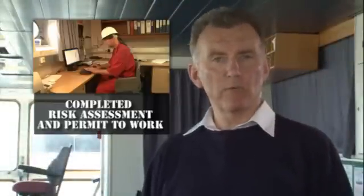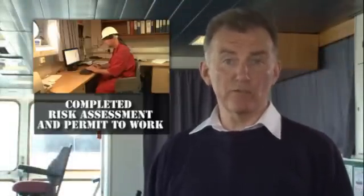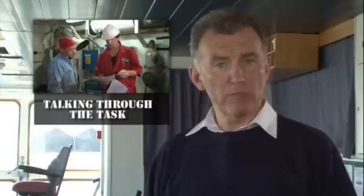Splendid. OK, so we've seen the second engineer thinking through the task. We've now seen the second engineer talking through the potential hazards and risks with the crew member who's undertaking the task. Everyone is now aware of the hazards and risk control measures the job involves.